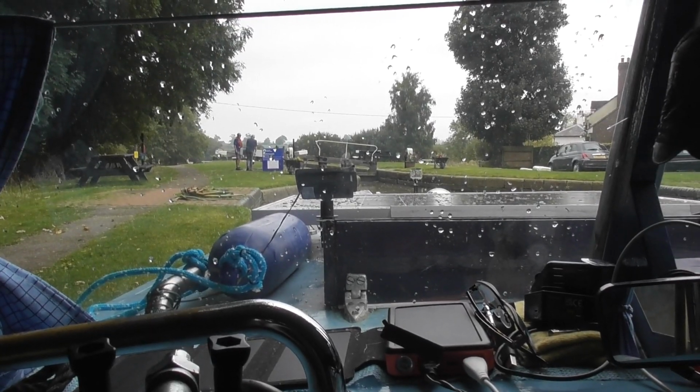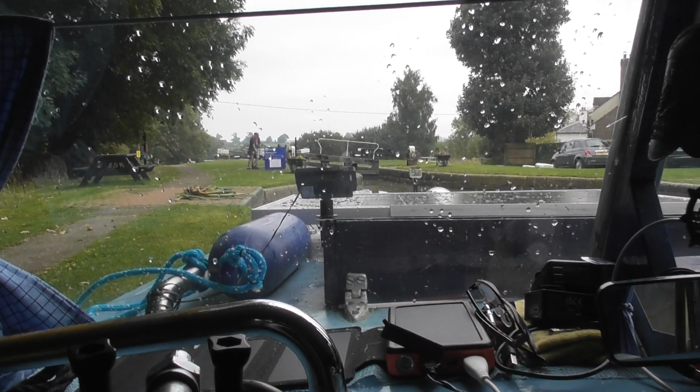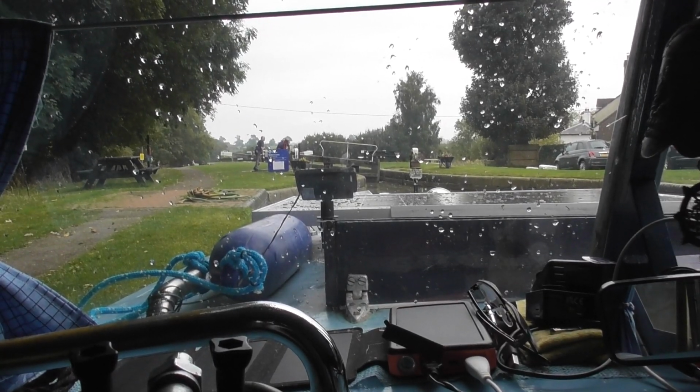So we've arrived at the top of the Watford Locks and there are lock keepers on. So we're just waiting for the top lock to refill and then we can go in.